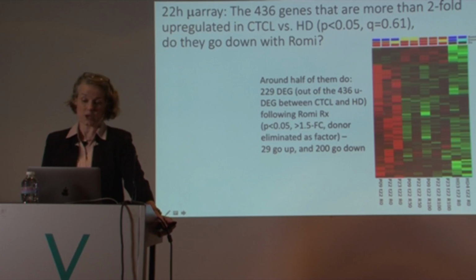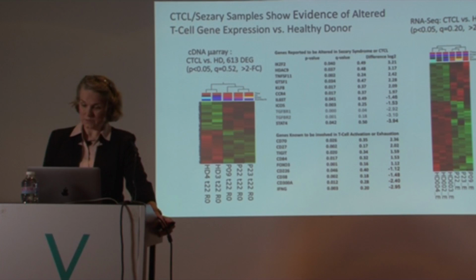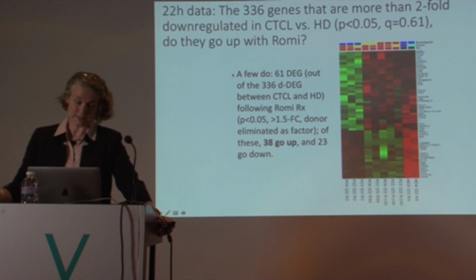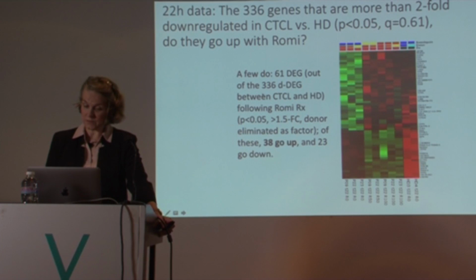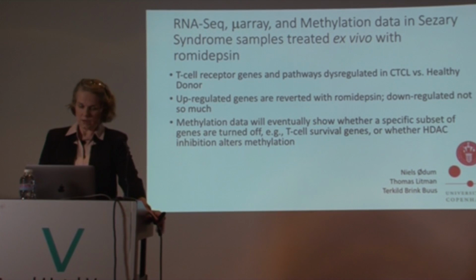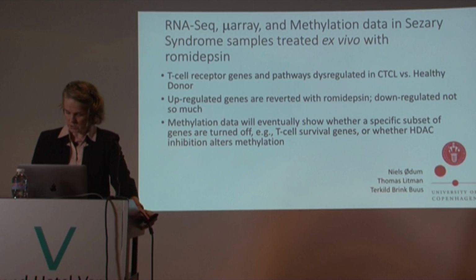Then when we look at the genes that are downregulated, this is the hypothesis that we were working with, that too much acetylation, everything's downregulated, we're going to turn that back on with romidepsin. It didn't work very well at all. Only 61 genes really change out of that subset, and only 38 of those go up. So only 10% of genes follow the paradigm that we've put out there. So, you know, what can we do at this point? Because we're really left with a conundrum.